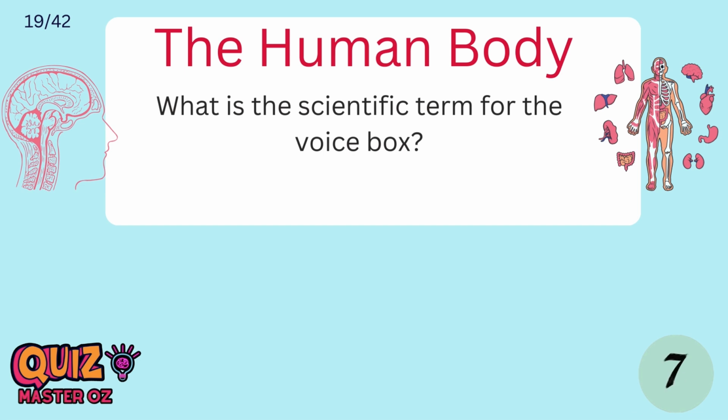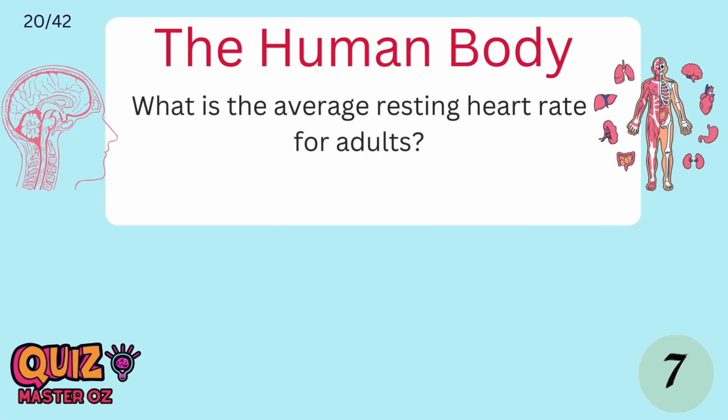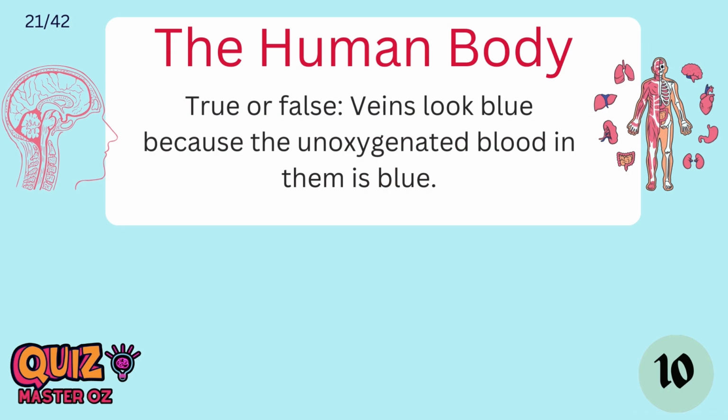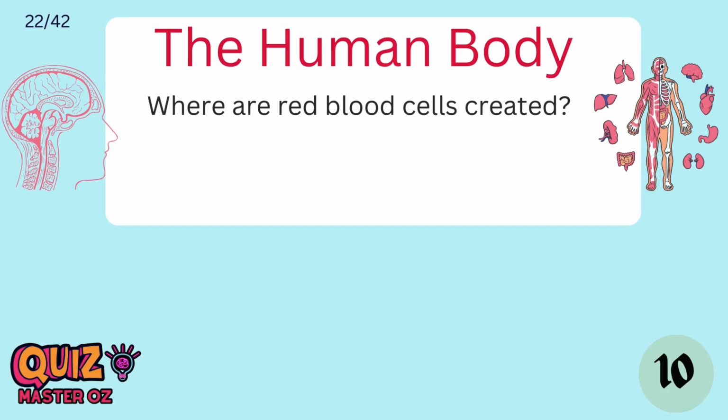What is the scientific term for the voice box? The larynx. What is the average resting heart rate for adults? Approximately 60 to 100 beats per minute. True or false? Veins look blue because your unoxygenated blood in them is blue. False. Where are red blood cells created? In the bones.